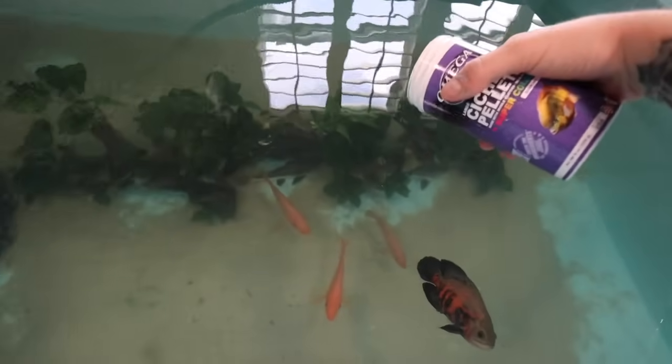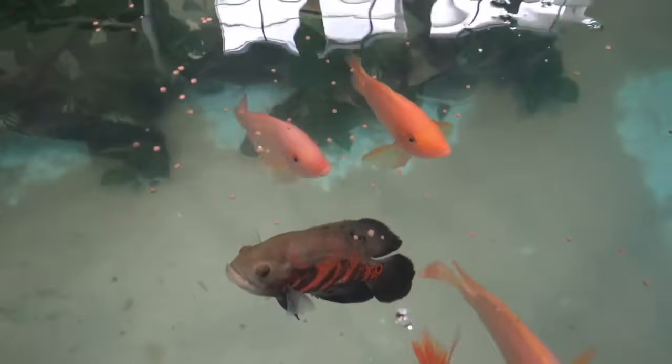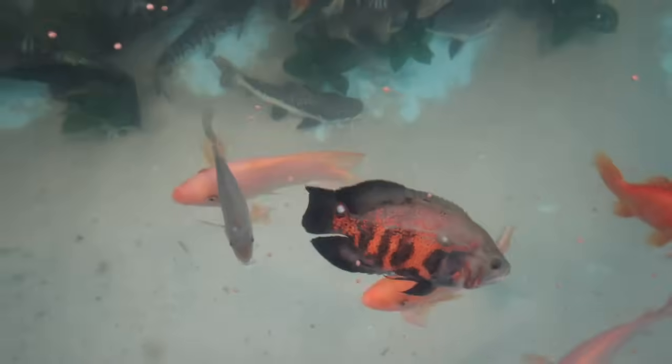All right, everybody. I love how these cichlids have kind of gotten really used to me. So they'll sit right up at the top. Look at the colors on all those beautiful, beautiful fish. Everybody's going to work.